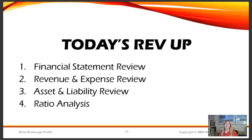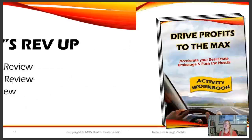Today's topic is all about the financial statement review. So we're going to cover four main areas: the financial statement review, revenue and expense review, asset and liability review, and then a ratio analysis. And the financial statement review is going to include your income statement, balance sheet, cash flow statement, and the owner's equity statement. So who's ready? Let's get started.